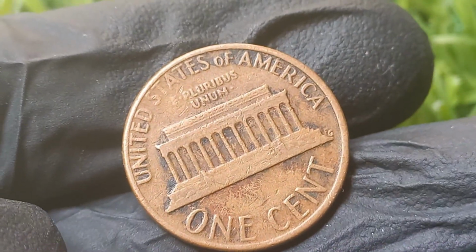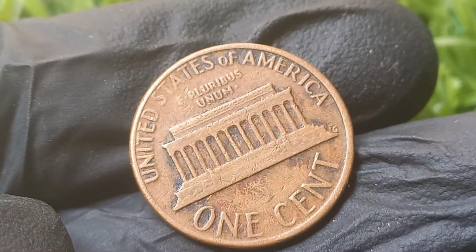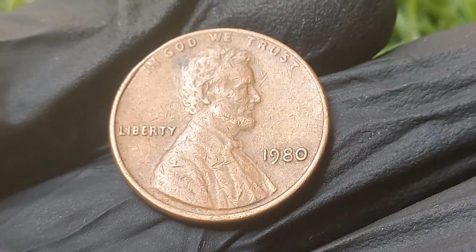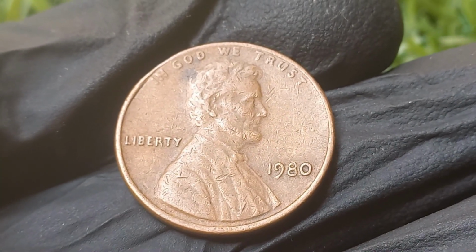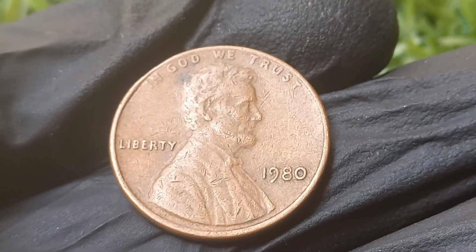A blank space where history said a letter should be. Most people never noticed. Why would they? Who stares at a penny that closely? Yet one man did. He spotted it while paying for coffee, felt something was off, and tucked it away. Years later, that same coin crossed the auction block and stunned the coin world when bidding soared past $1 million.